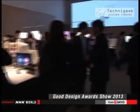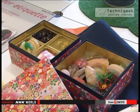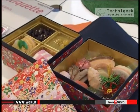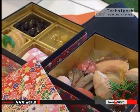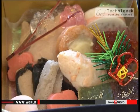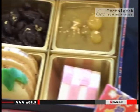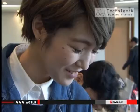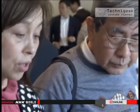Other companies have different approaches. This is a nursing care version of the traditional plate served at New Year in Japan. It looks as good as the real thing. Besides making food soft and also tasty, the appearance is also crucial. Wow, that's amazing! It's a great job.